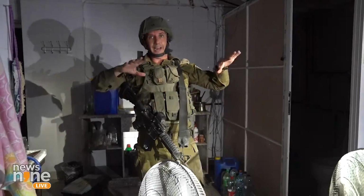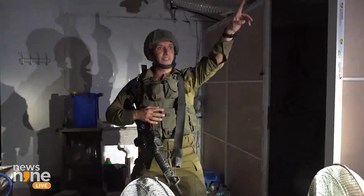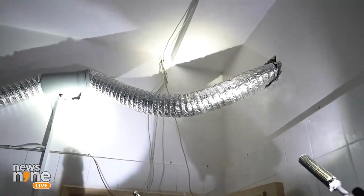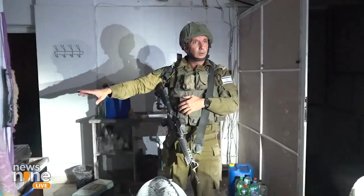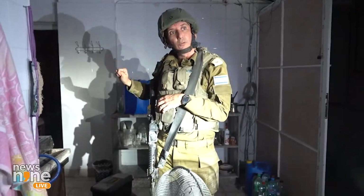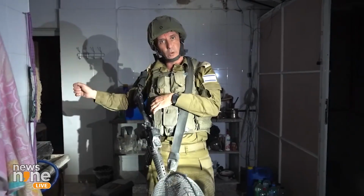We can see this area is a closed area from the rest of the hospital. We can see the ventilation air that was done improvisedly to this area. And we can see infrastructures that were built in here, toilets, shower, a small kitchen, to provide the terrorists their needs. Also a hideout where terrorists take hostages and hide out. And I will show you now the evidence.